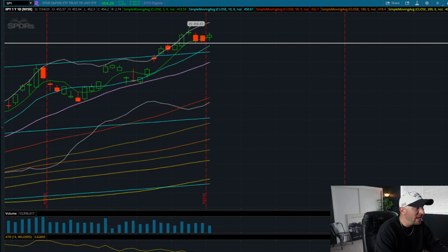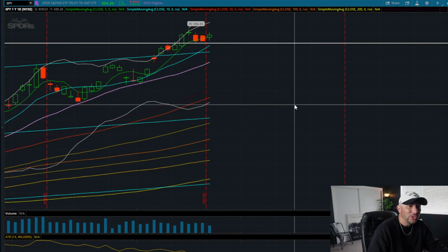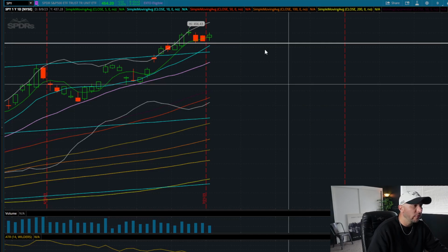But that's okay, right? The market has been ripping. It's been absolutely phenomenal. We've all been making a lot of money to the long side on these dips and these breakouts. But what I want to focus on here is we do have a couple of clear lines in the sand. The S&P 500 for that next short position is going to have to be below 451.40.